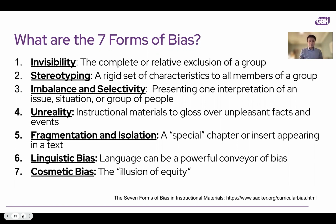The next piece that we have is unreality, which is a form of bias where we show instructional materials where, this is really, really complicated. This is kind of messy. Sometimes it's really unpleasant. And so we're going to gloss over a little bit. We have seen a lot of different textbooks and curricular materials that really have a hard time. A good example of that is how a lot of books present US history, particularly around slavery, right?